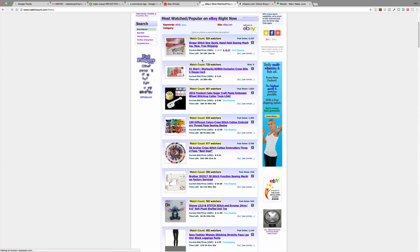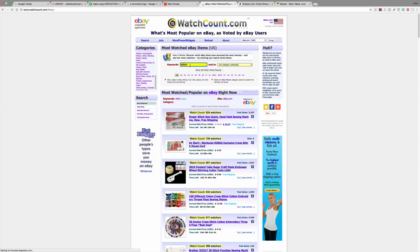And this is a great way to double check your niches when you find them, to see if they're selling, by going to different eBay pages and things like that. Now, watch count is officially associated with eBay, and what it does is it allows you to search what's being watched, or which has the highest watch count online, based off of the keywords that you use, or even just some of the categories over here.